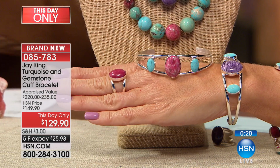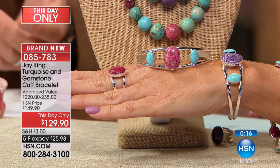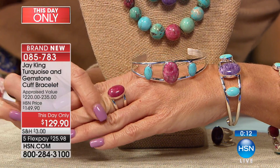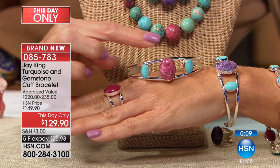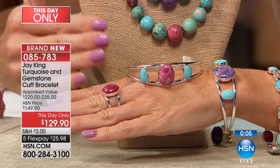And what's really cool is if you didn't get in on the TS, or even if you did, and you want something to go with it, these are great. The necklace is great. The ring is great. If you missed out on the other ring, oh, please, it's a great way to add this to your collection. I'm going to ask you to please, we'll keep you updated on availability. The thulite, or we have that beautiful charoite at $129.90.